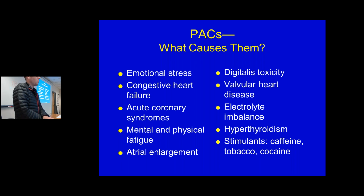All right, so congestive heart failure, acute coronary syndromes, fatigue, stress in general, DIG toxicity, and remember that's that medication that we talked about. What does it cause on an EKG? DIG, the DIG swoop, DIG dip.